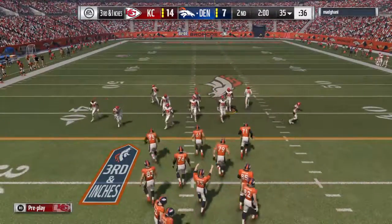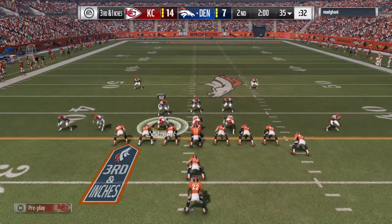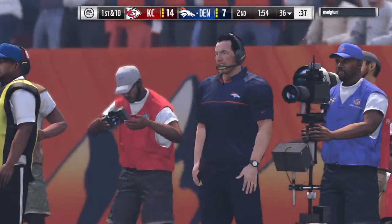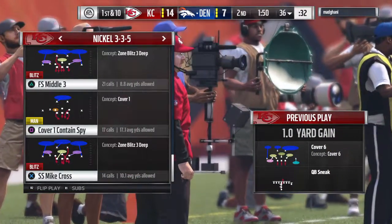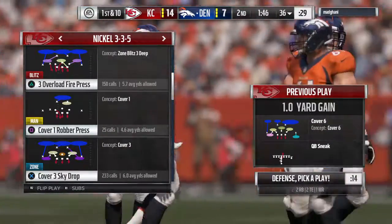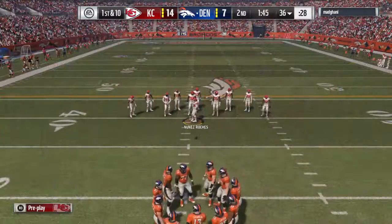Looks like the defense in press coverage here, and an extra DB here for the Chiefs on third down. Pass situation. Officially a gain of just a yard there, but they do convert on 3rd and inches. There may have been a little bit of an element of surprise there. 3rd and inches, and they go quarterback sneak. I still feel like this is a play that often is reserved for 4th down.